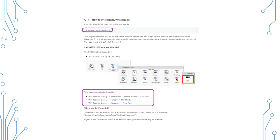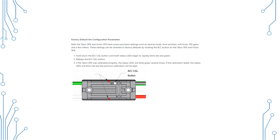And once you find that, you'll be able to see four folders with pictures of our products. So we did our best to make it as easy to find as possible for all of the LabVIEW VIs for all of the products involved. We also document where the VIs are on your hard drive as a way to sanity check the installation if anyone has any problems.